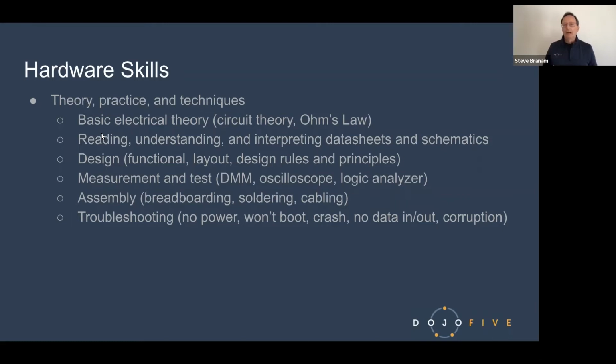We've all got our 1,000-page data sheets on some part and our big pile of schematics with a bunch of squiggly lines. And so you've got to be able to understand that no matter what your background is. Then we've got design skills. So we have the functional design, we have the layout, then we have various design rules and principles.